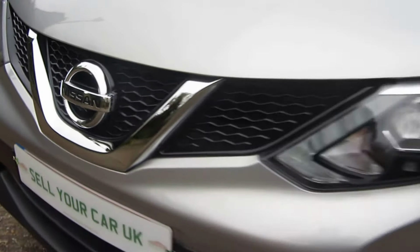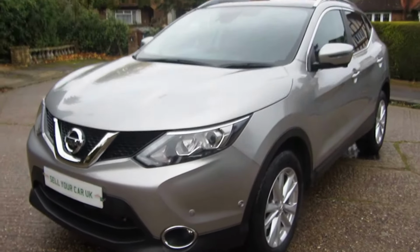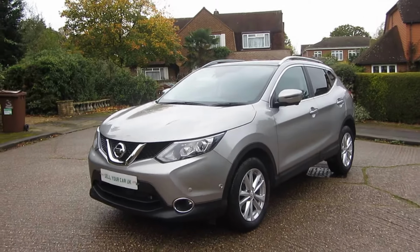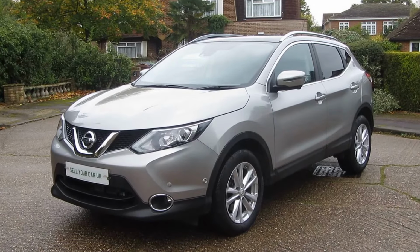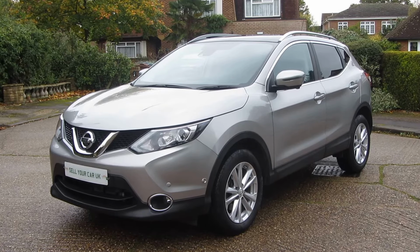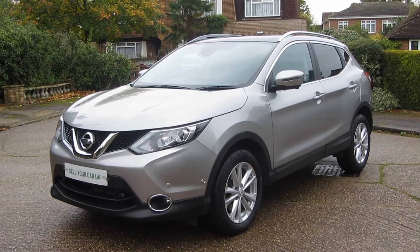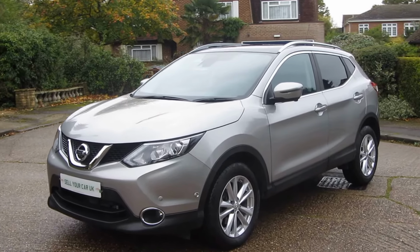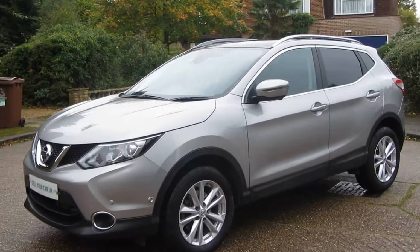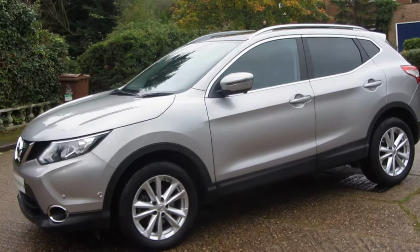Sell Your Car UK is back and delighted to offer for sale this absolutely unique Nissan Qashqai Tekna. This is the 1.6 DCI CVT, so that means it's the automatic diesel variant. And the reason it's unique, well, it might be plain to see, to be quite blunt.